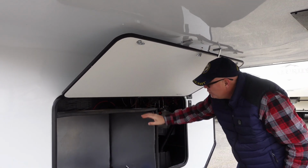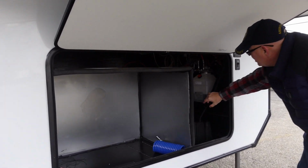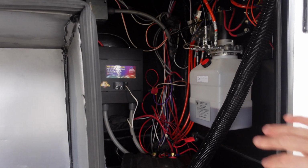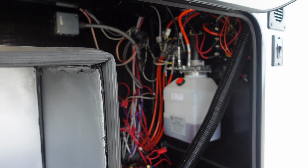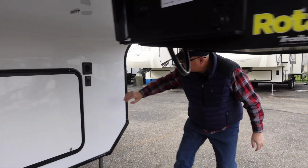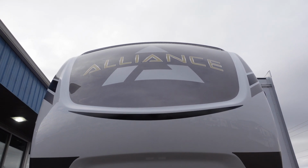All right, so as you can see, we are generator prepped here. You've got your battery box here, and then an inverter, a 1,000 watt inverter, which will run basically your refrigerator because it is a fridge. Then we have our hydraulic landing gear equipment here, pumps and all that stuff. These are your docking lights, so it turns on the front lights. Maybe flip them off and on.